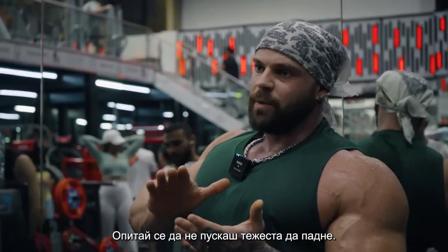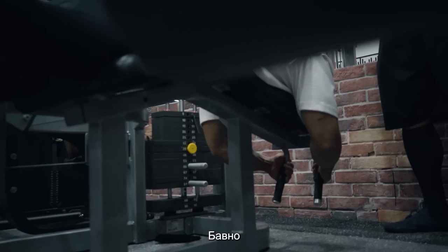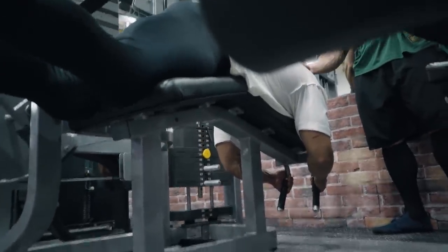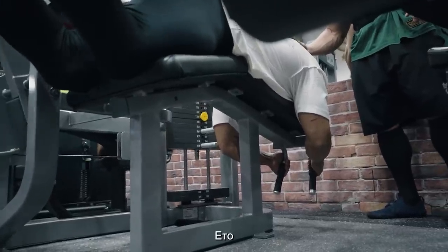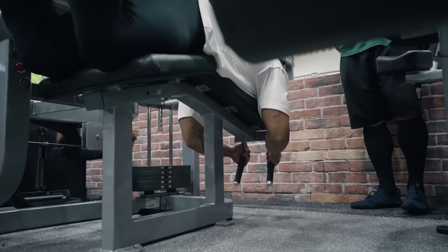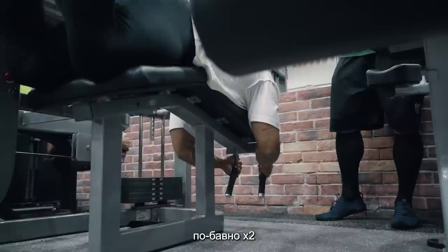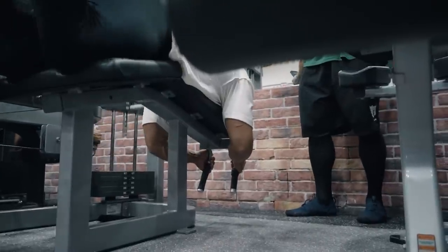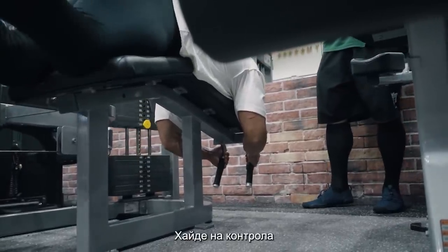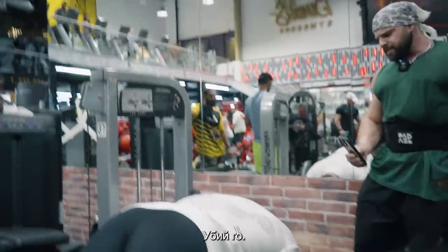Try to not ditch the weight. As the weight ditches, the pin drops out. Yeah, so I have to keep it in tension. Slowly. Contract. No momentum. Come on, strong. There you go. All the way, come on, and pull. Slow it down. Come on, all the way up. Let's go. Control. Slow down the negative. Kill it. Let's go.